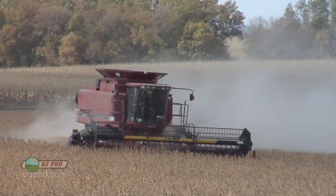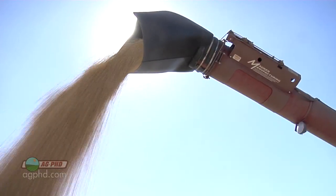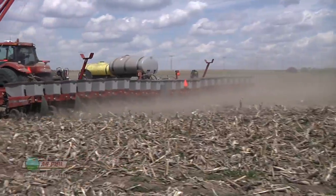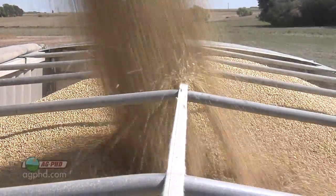On our farm in the last several years, we've averaged close to 60 bushel soybeans. Well, I'm shooting for 70 now. I'm going to hopefully pretty soon be shooting for 80. And it makes a lot more difference when you're going for the higher yields as opposed to the lower yields, because you're going to gain more total bushels if you're gaining the same percentage.